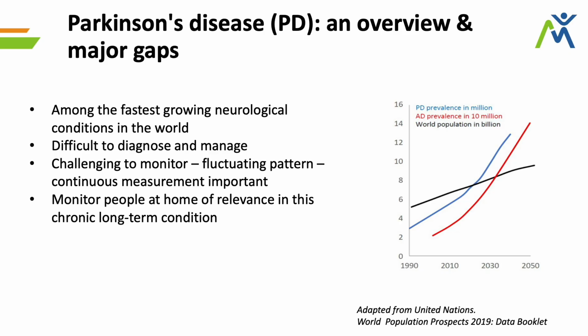I'm just going to start by giving you a bit of background about Parkinson's. Parkinson's, as you'll see from this graph on the right, is amongst the fastest growing neurological conditions in the world, and indeed it's overtaking Alzheimer's disease.